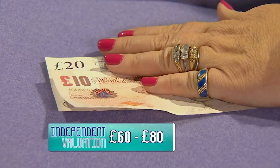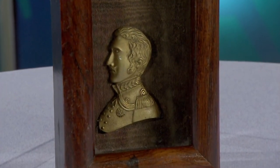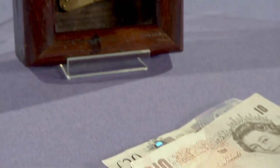30. Okay. Well, I sort of feel, I mean, these pieces are quirky and they can either go for money or they can sort of fall flat on their faces. I like this. I think it's very original. Let me tell you what our independent valuers say. They say 60 to 80. £30 is on the table. I think I'd like to see double that. Otherwise, I would say give it a go in auction.